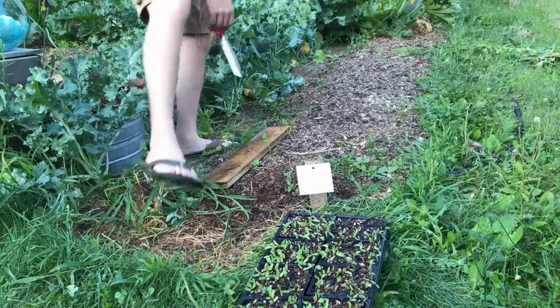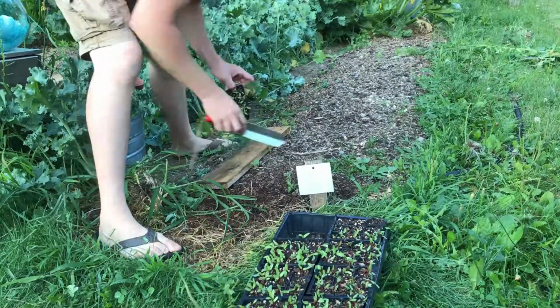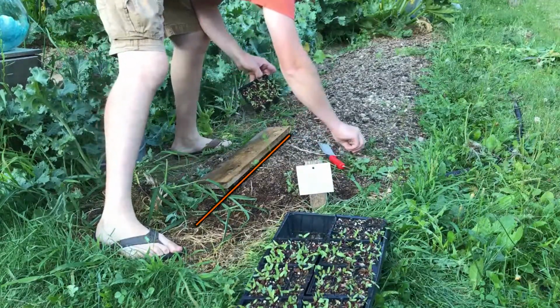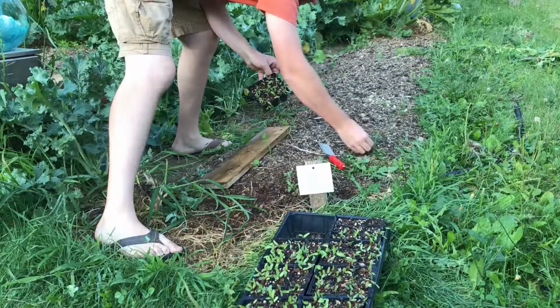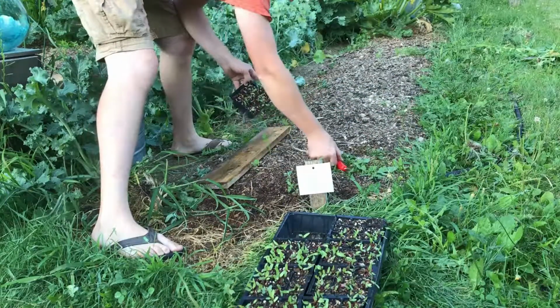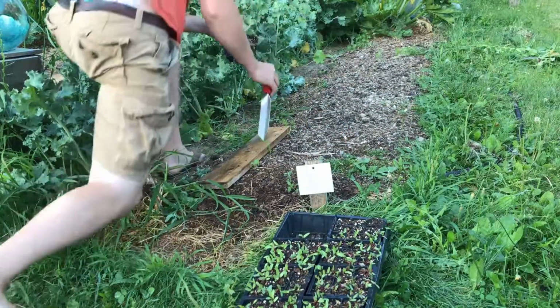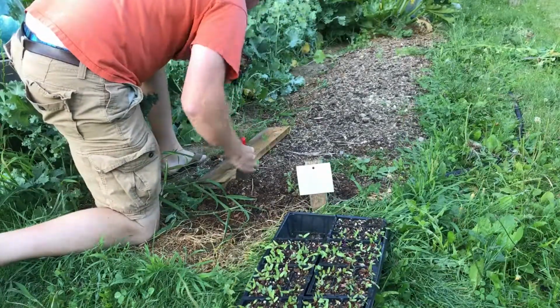This board just acts as a straight edge. It's nothing fancy. I just want to make sure I'm putting the beetroot in line with the small carrot plants. That way, if weeds do germinate again, like the ones I'm picking out here, I'll still be able to get a cultivation tool down between the rows of carrots and beets, as opposed to just randomly sticking the beets in wherever.